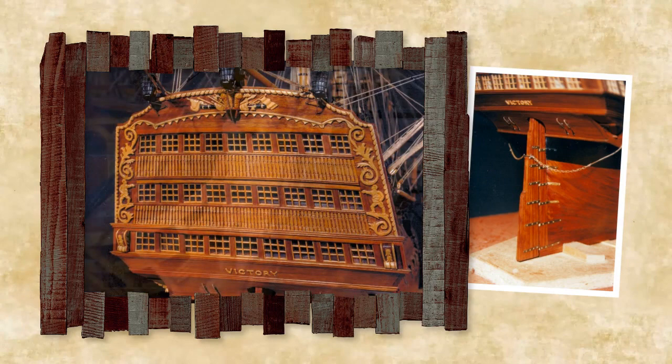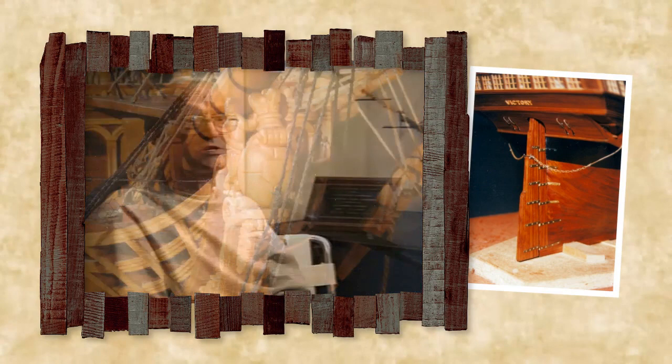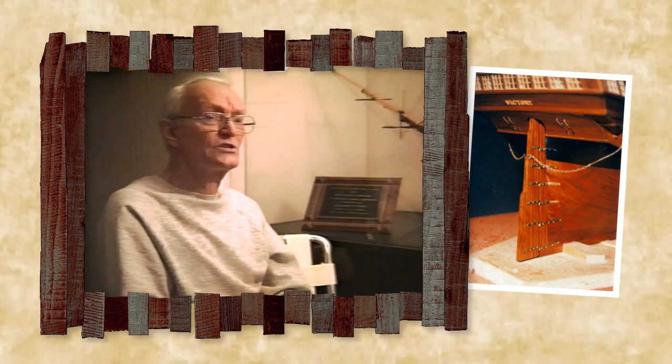When I came to the figurehead, it was a case of the general conception that I started with, which was a fancy hardwood model. So I did the figurehead as near as I could to the original.